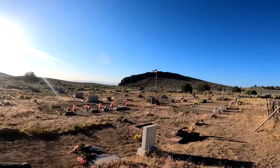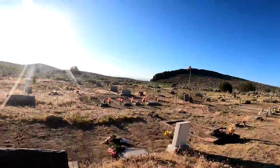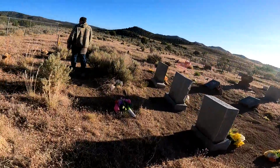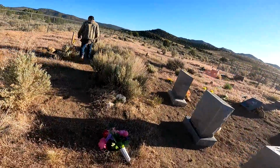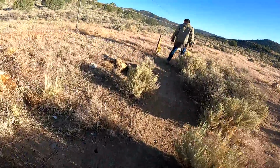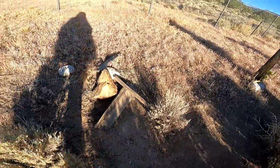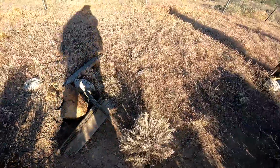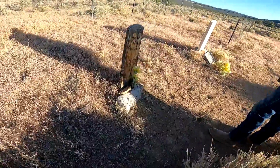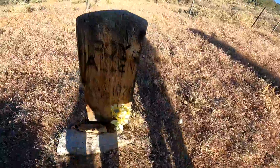They have a beautiful flag. Like I said, we're really out in the middle of absolute nowhere is where this cemetery is. Let's see, we are in southern Utah. I don't believe we're in Nevada yet. Something happened here. That wooden one, yeah, this is probably the oldest. 76 to 1928.